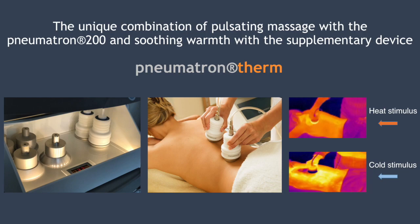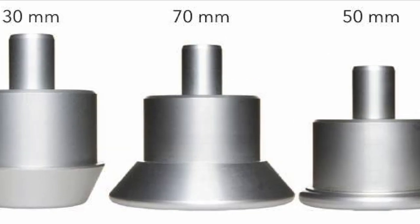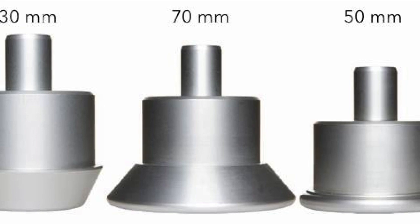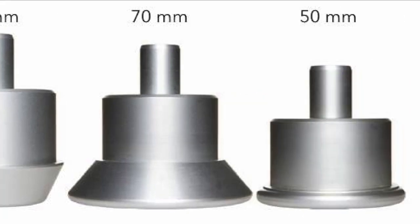The special cups for thermal pulsation massage are available in three sizes. On the left are the small ones with a diameter of 13 mm for the facial area. In the middle is the big 70 mm cup for the entire back, abdomen and also thigh area. And on the right is the medium cup for the shoulder and back area in very slim people or children. This complementary thermal treatment can be used before and after conventional use with the Pneumatron and is very effective.